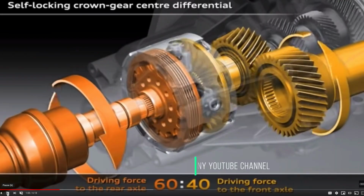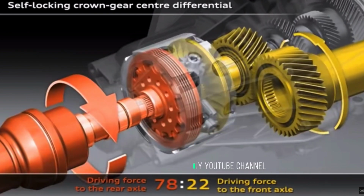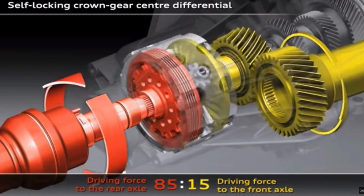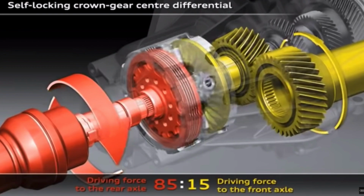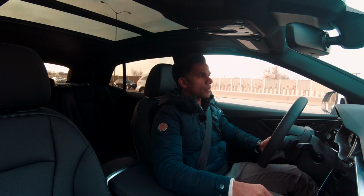I think I've mentioned this before. This uses the traditional Quattro system where 60% of the torque is always to the back and 40% to the front. And then if it needs more, it takes some from the 40% and brings it to the back. Up to 80 or so percent torque goes to the back.